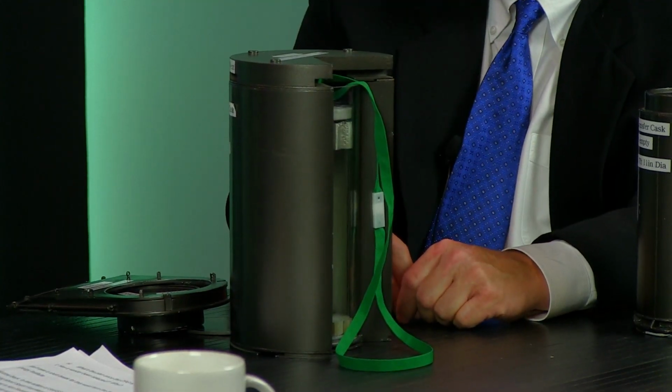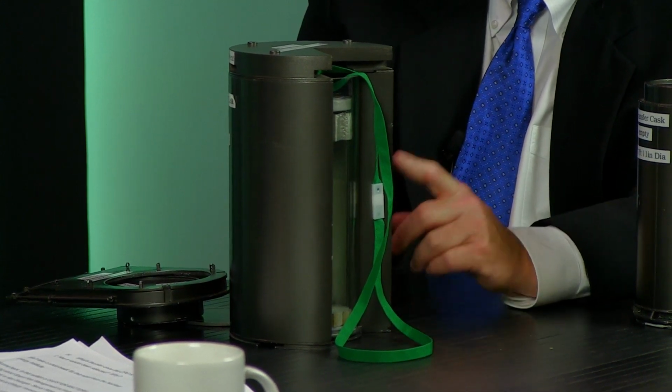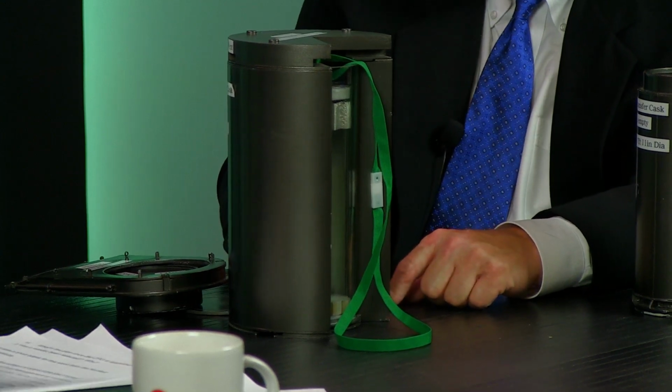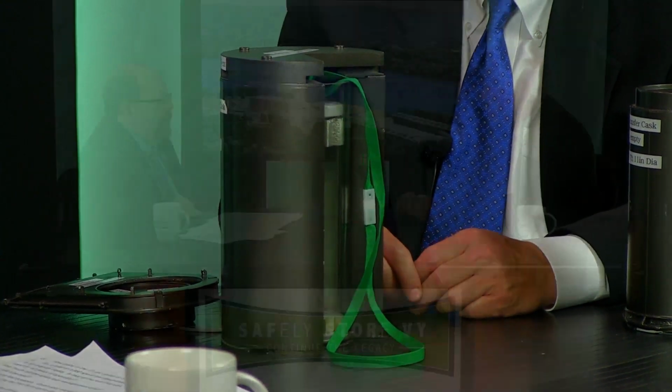What do those do? Well, that's the function of the storage module: there are vents at the bottom and vents at the top. The completely enclosed fuel in the stainless steel container transfers heat by the helium to the walls of that. It heats up. As air heats up, it rises and comes out the vent. You pull cooler air in at the bottom, so it's a chimney effect with no moving parts.